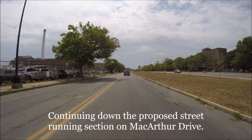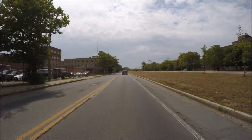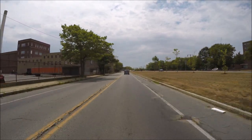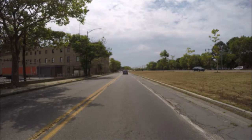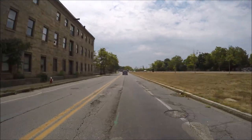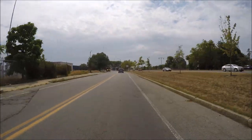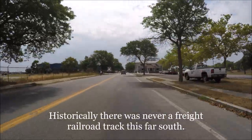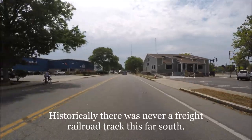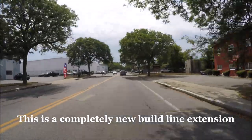Continuing down the proposed street running section on MacArthur Drive. The power plant route option would join the road from the left. Historically, there was never a freight railroad track this far south into New Bedford. This is a completely new build line extension.